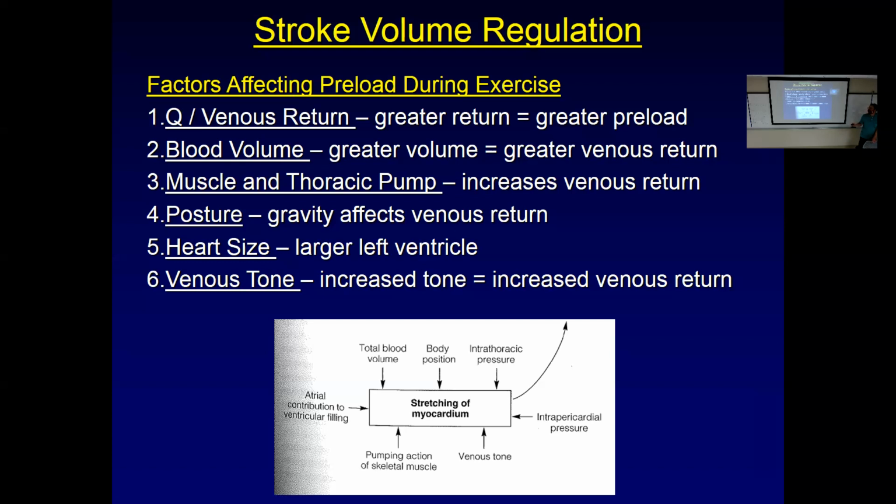So heart size matters. Then we talked about venous tone, if you can adjust venous tone. We didn't talk about the thoracic pump, but as you breathe more deeply and expand the chest cavity, the pressure inside falls to a greater extent and creates almost like a negative pressure. The pressure is much less up here than down there, and it creates almost a vacuum effect, helping to pull blood up and back towards the heart. So you can imagine muscle pump and thoracic pump are going to get activated during exercise.